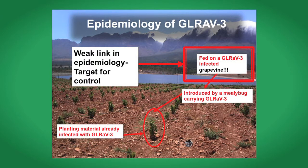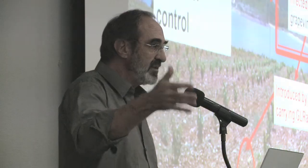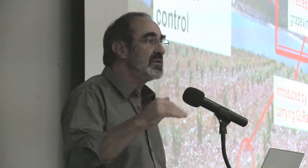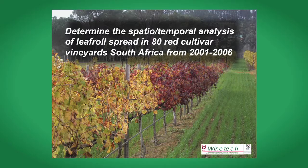And there's only two ways. The one is that it was the planting material, or secondly, the virus was introduced on a mealybug. That mealybug could only have fed on an infected grapevine. This, in its simplest form, is the epidemiology of this disease. Now, the weak link is the fact that this mealybug has to go and feed somewhere on an infected vine. If we can remove the infection, we can tolerate mealybugs in a vineyard at higher levels than we can while the virus is in the pathosystem.